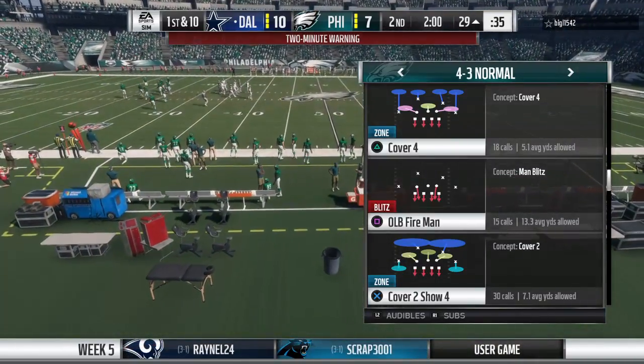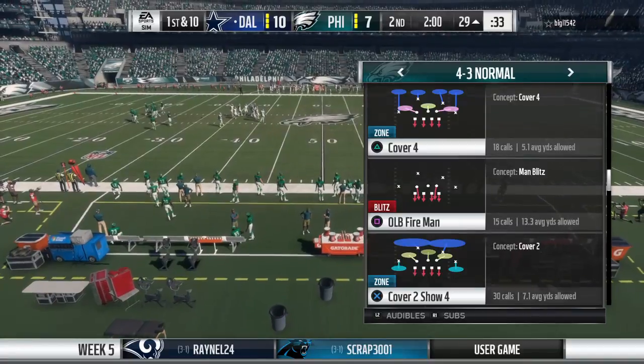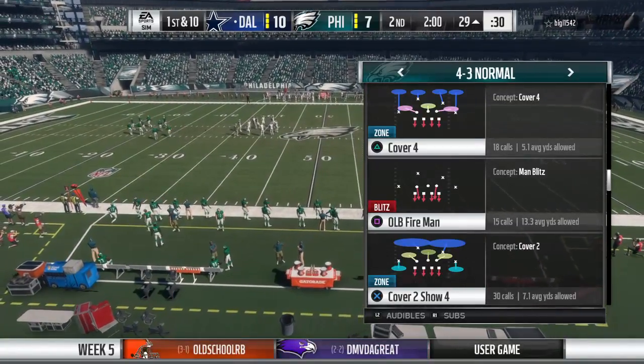Two minutes to play here in the first half. We'll come back to Philadelphia after this.